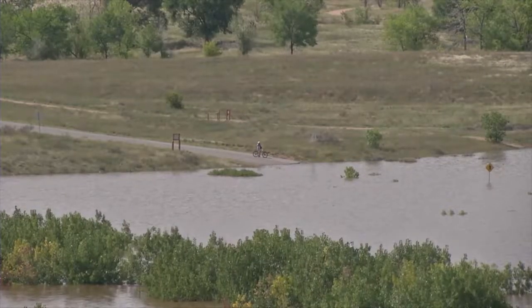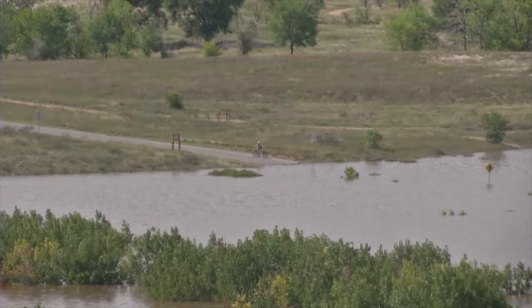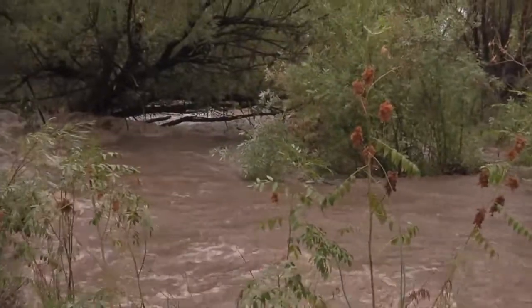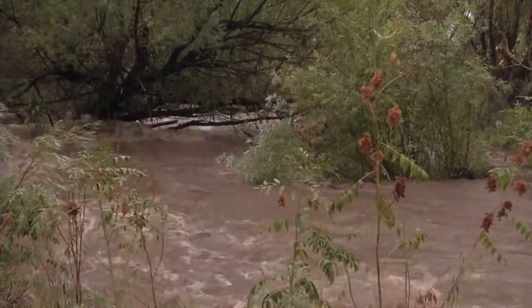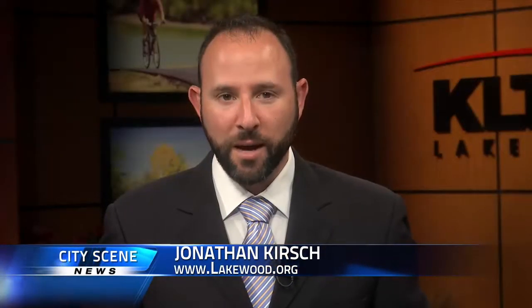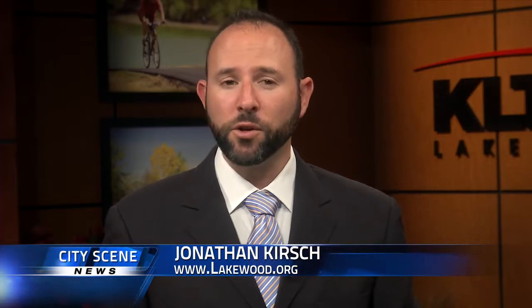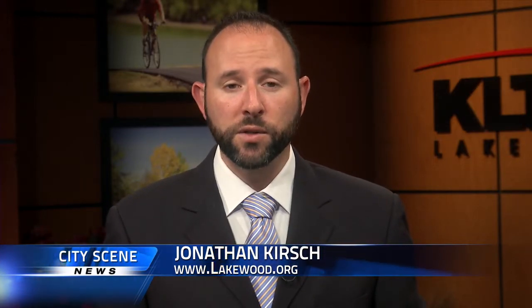It's entirely doing what it's supposed to do right now. It's actually holding back water. You can kind of imagine what all this water going downstream through Bear Creek could have done to the neighborhoods and areas below it. The dam itself and the water flow is controlled by the U.S. Army Corps of Engineers, who have it under 24-hour surveillance. The parks and roads surrounding Bear Creek have been closed to ensure the safety of workers and the public.